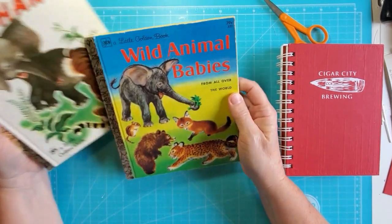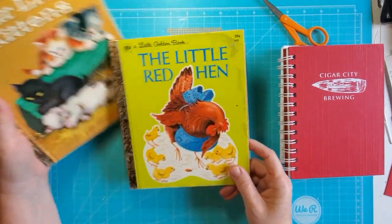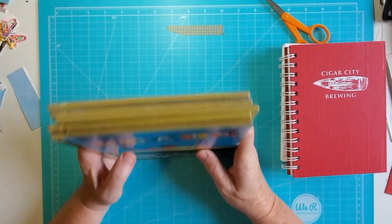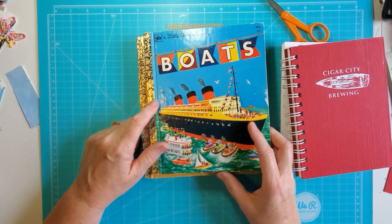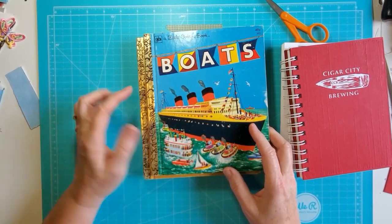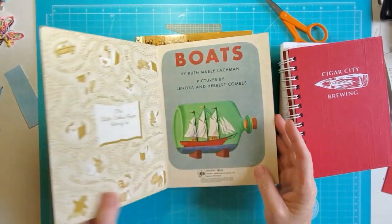They're in really good shape. The wild animal babies, saggy baggy elephant, the little red hen, 4 little kittens, and the boats. I remember the boats from when I was a kid. I think my grandmother must have had some little golden books. Well, we had books too, but for some reason in my mind I associate this particular one with my grandmother's house. I don't know why.